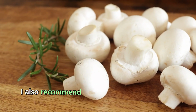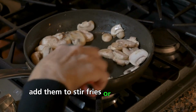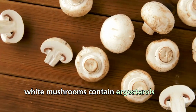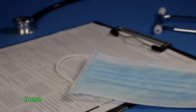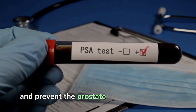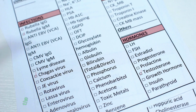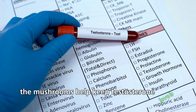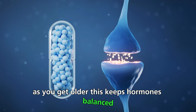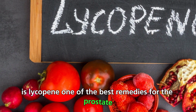I also recommend eating some white button mushrooms. Add them to stir fries or chop them into salads. White mushrooms contain ergosterols and beta-glucans. These have been shown to lower PSA levels and prevent the prostate from getting bigger. By blocking aromatase, the mushrooms help keep testosterone levels normal as you get older. This keeps hormones balanced.